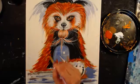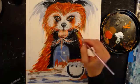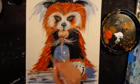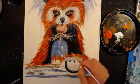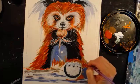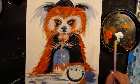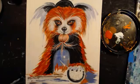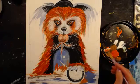All right, so let me just go ahead and flick in a couple, I'll blend that in a little better. Okay, now I need some white too, because I want to white down that. Dry, dry, dry brush. Now what I want to do is make some lighter orange here.